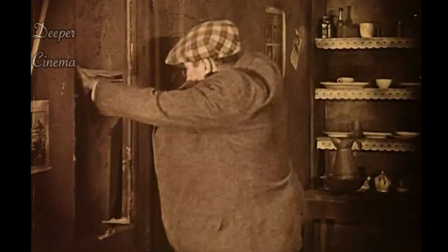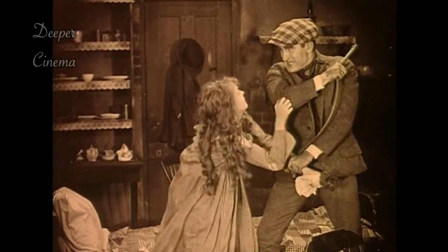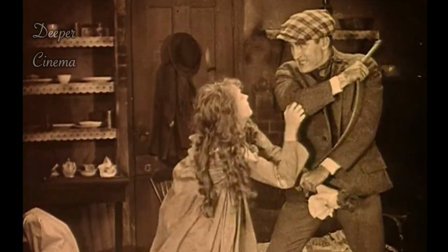Lillian Gish got many plaudits for her performance in this scene, in which her character almost has a mental breakdown. No one who ever saw Broken Blossoms will ever forget that scene, and the sense of horror and hopelessness that it conveys. The best scene or sequence of the period 1895 to 1919.